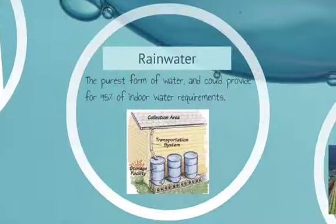Rainwater is the purest form of water. Much of its quality is good enough to provide about 95% of indoor residential water requirements. Early societies, of course, depended more on rainwater than we do today. With the advent of a centralized water treatment plant, rainwater collection and its use has become less common. Now the lawns in many subdivisions slope toward the street that then directs water into storm drains that dumps it far from where it started.